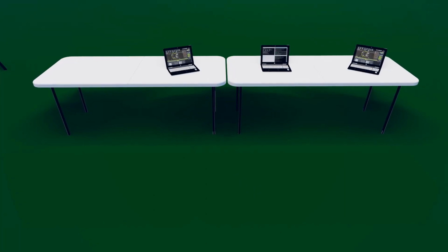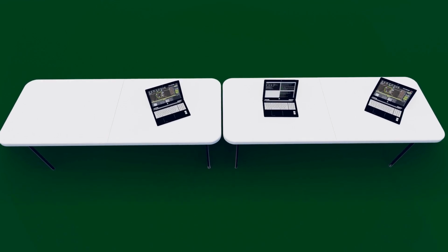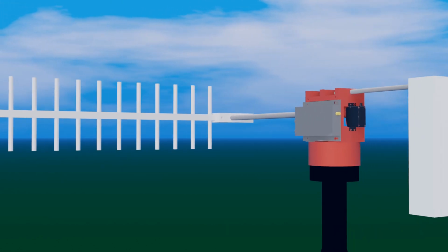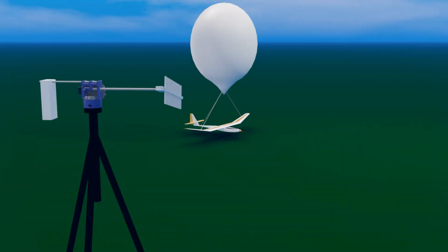Setup for the mission is a three-stage process. First, the ground station itself is prepared by putting up tables, initiating laptop programs, and starting the tracking antennas for telemetry and video data. While the antennas are being calibrated, Albatross 1 is assembled and tested to ensure proper functionality. Finally, a high-altitude weather balloon is tied to the glider and filled with 220 cubic feet of helium.